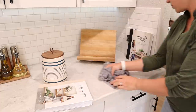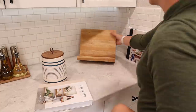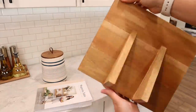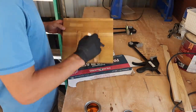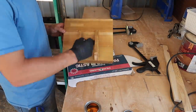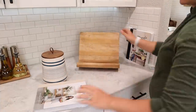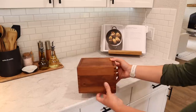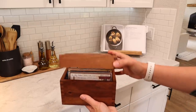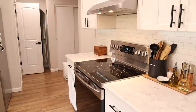So Jalen actually made this wooden cookbook holder right here. I was having a hard time finding a cookbook holder that was the right size, so he offered to just make me one, which was really sweet of him, and it turned out so awesome. It's just the perfect size for these large cookbooks. And then this wooden recipe box right here, my mom gave me this for Christmas, and inside there's handwritten recipe cards from her, my grandma's, my aunt's, so that's really special to have.